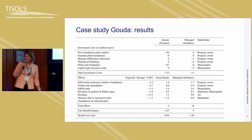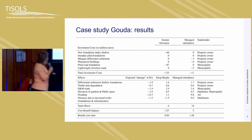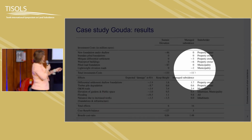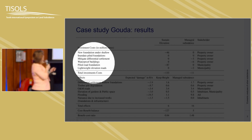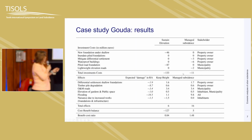So in the end, that gives you this number of minus 127. Whereas if you look at the strategy of managed subsidence, it also gives negative numbers for the measures that you do, waterproofing of buildings and small elevation of roads, but it's much lower than sustaining all, heightening all the houses.